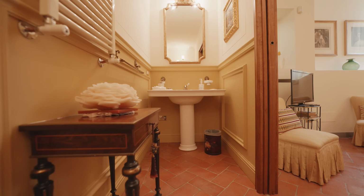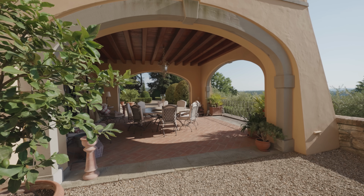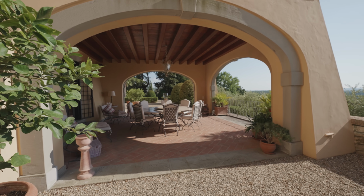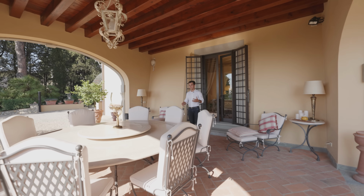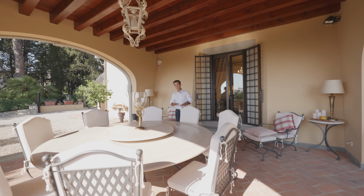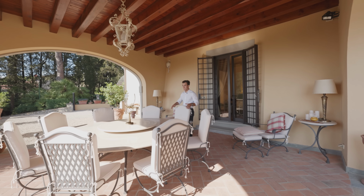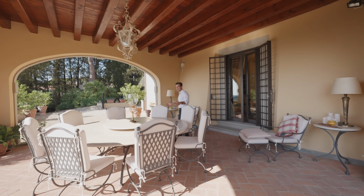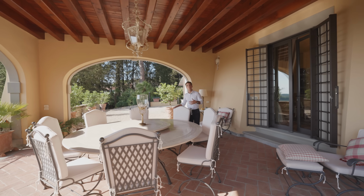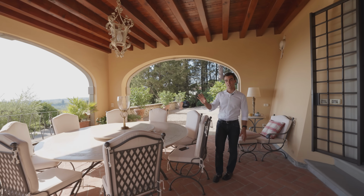Over here, we find one of my favorite areas, the loggia. Let me show you. This, I believe, is one of the best spots of the villa. There is a nice, pleasant, constant breeze passing through. It has this huge table, perfect to spend time with your loved ones, overlooking the beautiful Tuscan countryside.